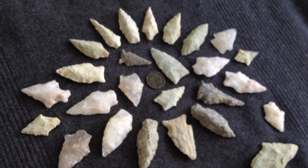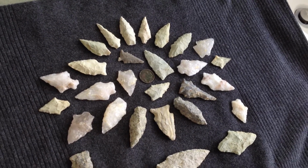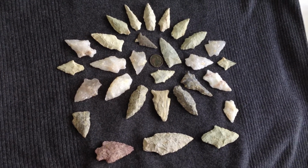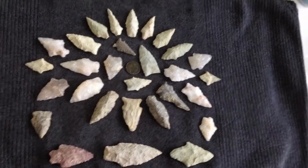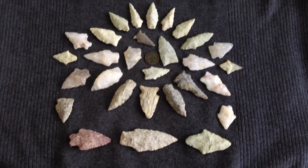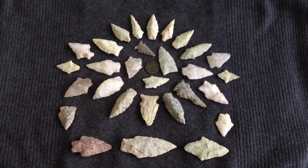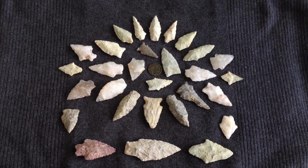And we're going to take a look at some spectacular Indian artifacts from Riverdale and from the Stone Mountain vicinity, that area. And they're here. I just pulled them up, went through my collection, and I knew when I looked at them, I know where it came from. And this land area, which is down near the river, just has been phenomenal.